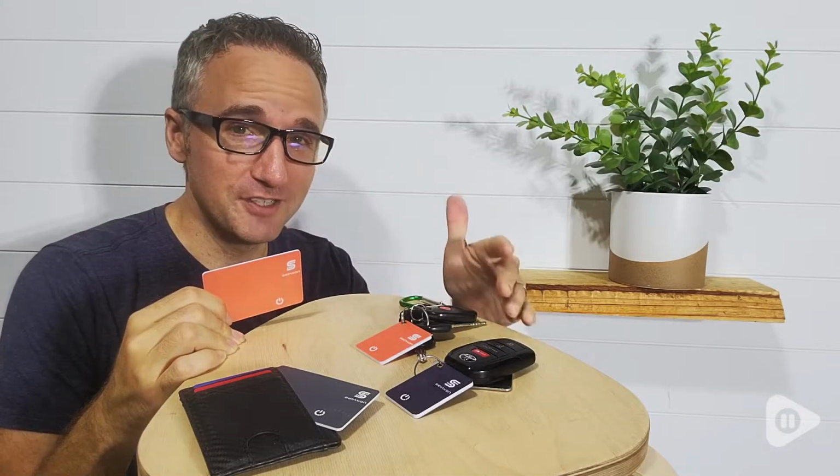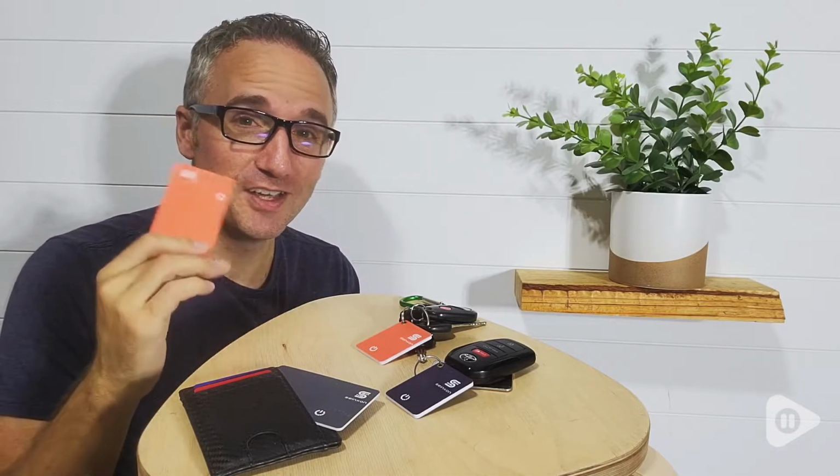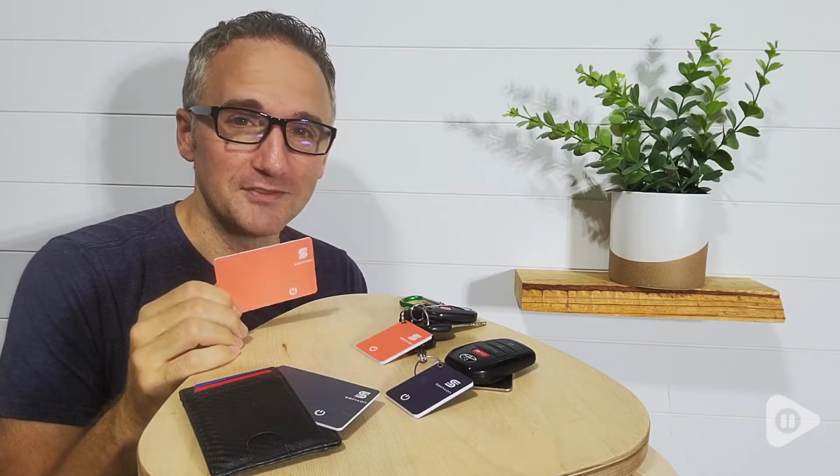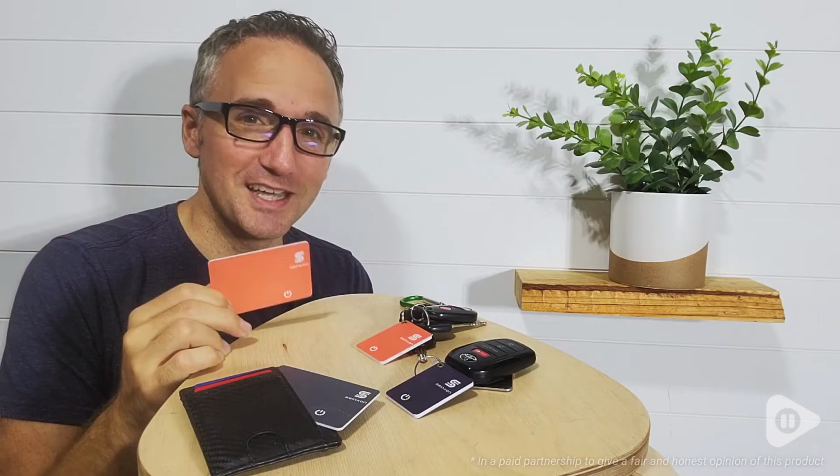So if you're trying to keep track of your car keys, your wallet or purse, your family members, or anything else you hold valuable, this 4-pack of SEINXON trackers are likely to be just what you've been searching for. But that's just my point of view.